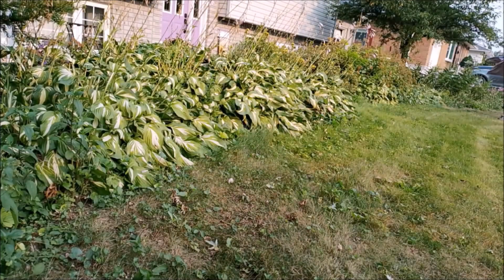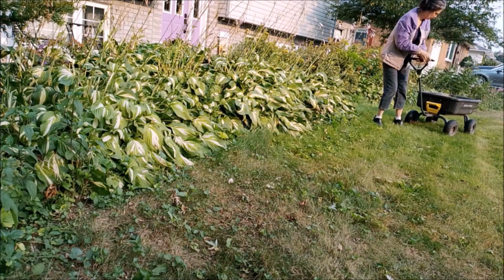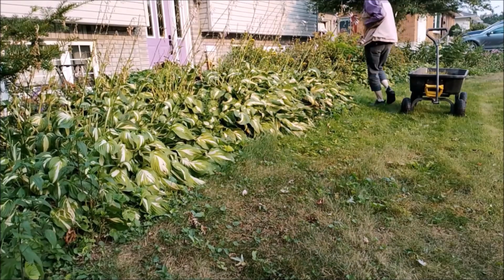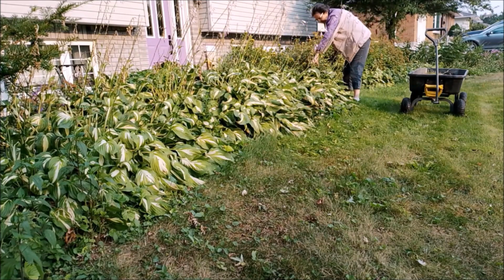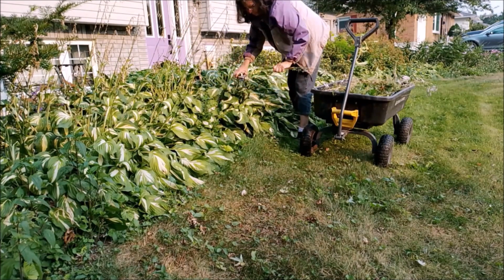Now I'm going out front and cutting all the stems from the hostas. You should cut the stems of the hostas. Now I cut them down just a little bit below the leaf so you can't see the stem that keeps on going right to the ground. But you can't see it sticking up above the hosta. So it's like just below the leaves.